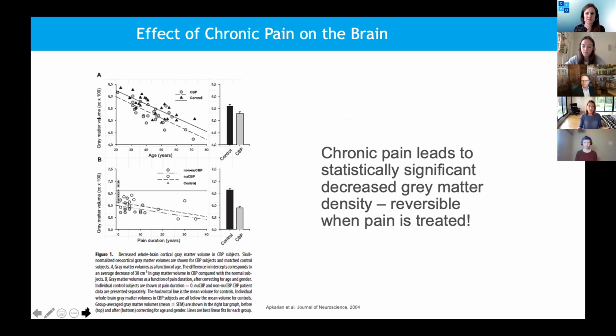Another thing I like to tell patients is that these changes in your brain that actually lead to a decrease in your brain matter volume when accompanied by chronic pain, when you experience chronic pain, are reversible. So when you manage pain, these central nervous system changes can also be changed and modulated. Next.